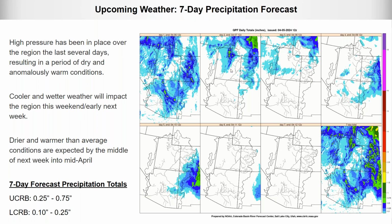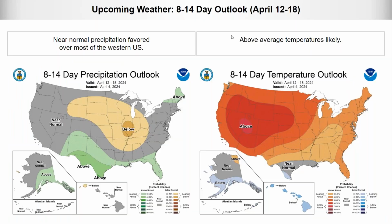And then tomorrow, expecting more across those northern areas, and then scattered precipitation this weekend. And then come next week, so day 6, this would be Wednesday and Thursday, we are expecting drier and warmer than average conditions by the middle of next week. And we're expecting that to continue into mid-April. And then the lower right here, this is the 7-day total. So across the highest elevation areas across the upper Colorado River Basin, anywhere from 0.25 inches to 3/4 of an inch, with inch plus possible in some areas. Less precipitation forecast across the lower Colorado River Basin. So that's the 7-day outlook for the precipitation forecast.